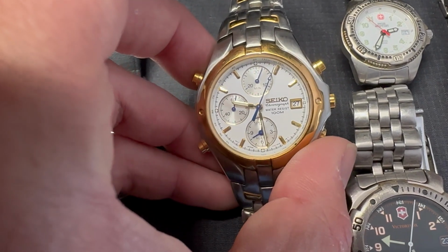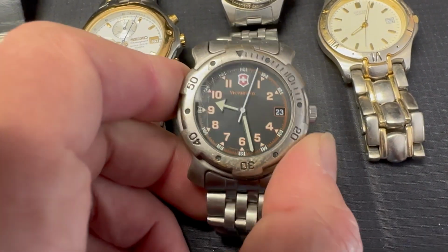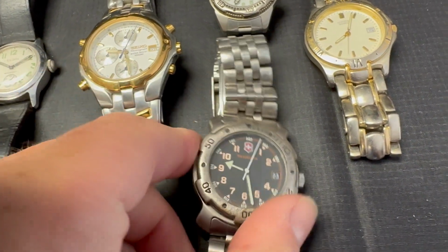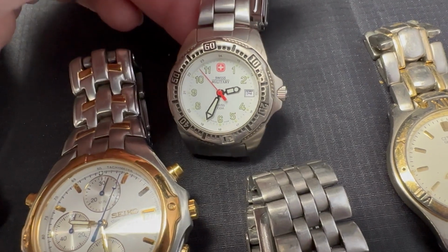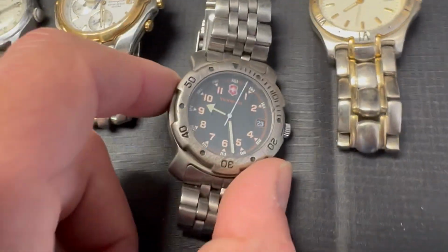We've got a nice little Seiko chronograph. We've got a couple of Victorinox, which is like a Swiss Army brand of watches. This one's a little bit larger, probably a men's. And then we have a matching women's one here as well. And this one just says Swiss Military. That's a great little set. Those usually sell pretty decently.